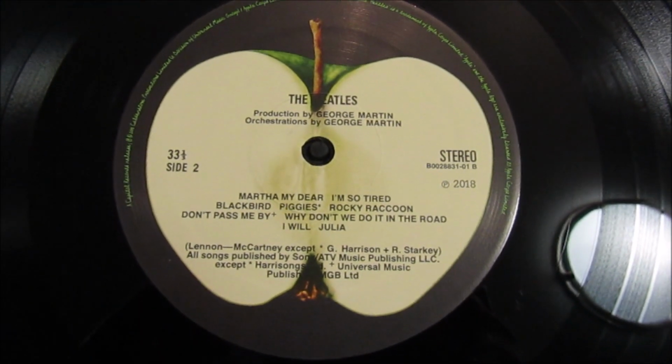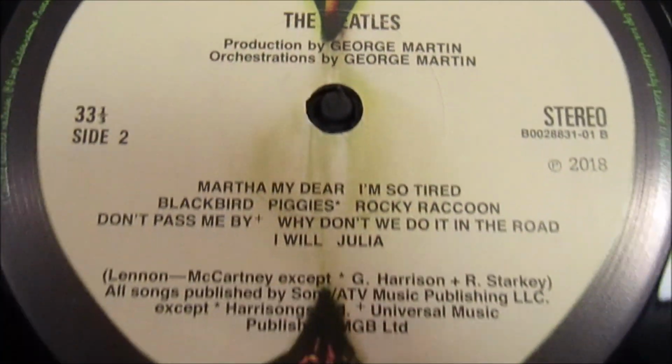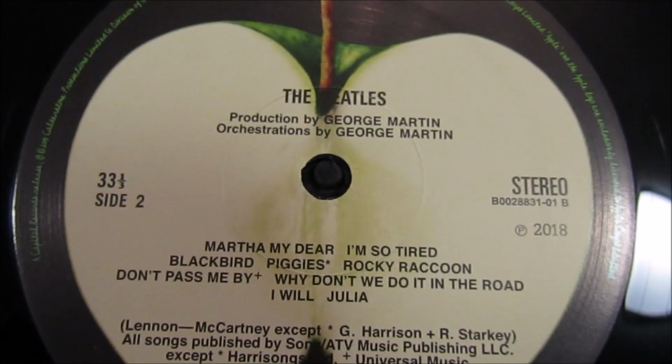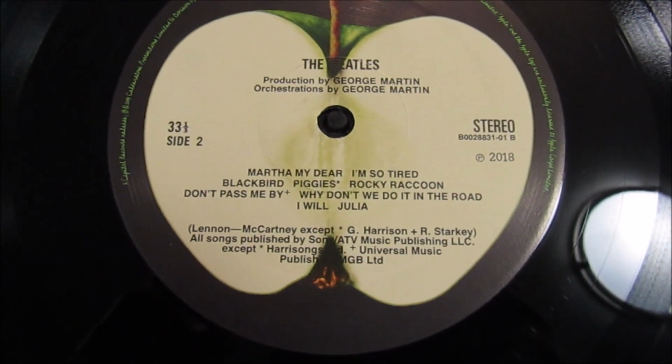There's the flip side. And that same problem, right? Bring it down a little bit. Maybe center that print so it doesn't go into that black area. There we are. So there you are.